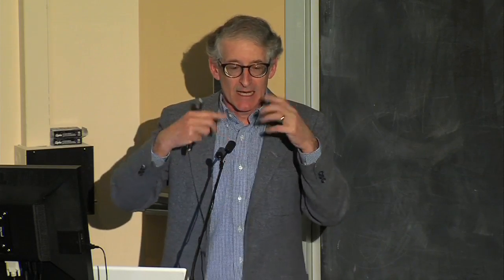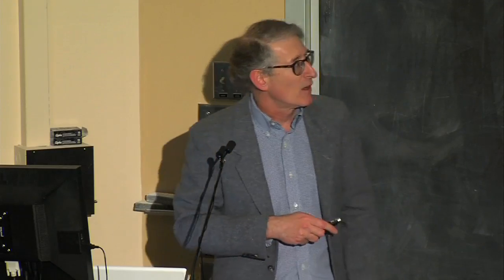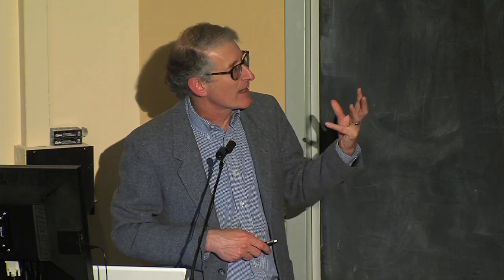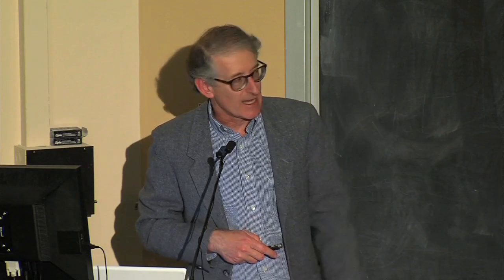They're going to go through a process in which they introduce mutations and then pick out the mutants that have the highest affinity for the antigen. So there's a sort of slow but ultimately useful process in which we make higher quality antibodies that bind more strongly to the pathogen and therefore are more protective. So we make some lower quality antibody quickly to help out right away, and then we take some of our B cells and we invest them in a long-term bond, and at the end of the day, we have a higher quality product.